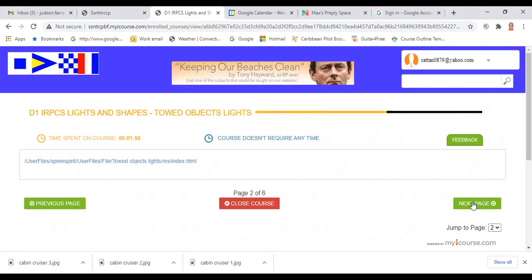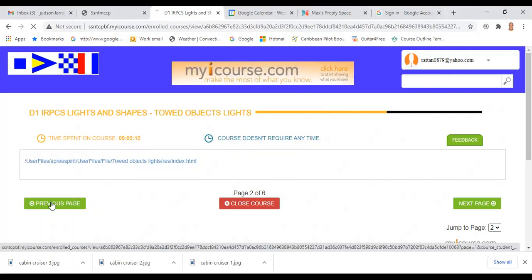Okay. And this is another video. This is the video for towing now. It's showing you all the towed. This is how you would light up towed objects. So if you want to see that, you click on the link, you go in and you see it. You can move backwards. Right? Previous page, that kind of thing.